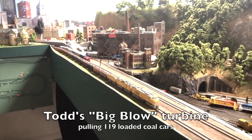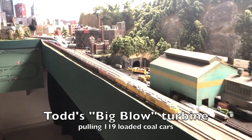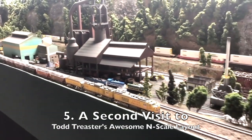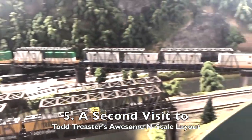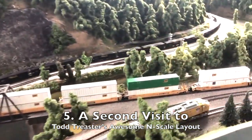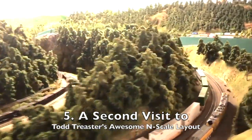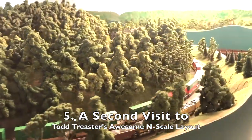Here I'm running Todd's big blow turbine, pulling 119 loaded coal cars. Todd typically runs trains that are 100 to 200 cars long. Let's follow this train all the way around the layout. Todd has done an amazing job of recreating central and western Pennsylvania on his layout.